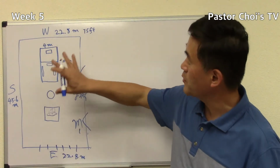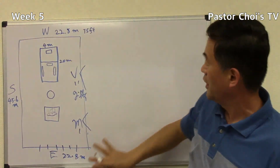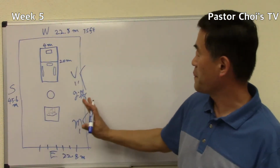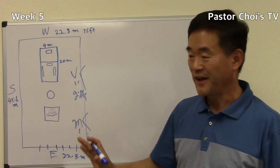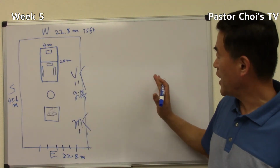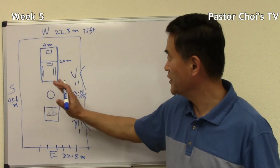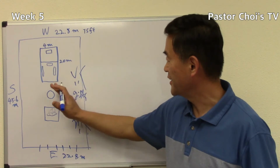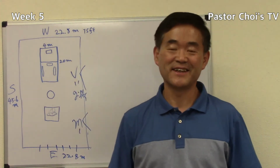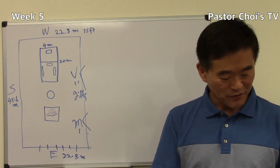This is God's dwelling place, and all Israelites are encamped surrounding the sanctuary and the tabernacle. If they are unclean, they are defiling God's dwelling place. This is the main idea of Leviticus.